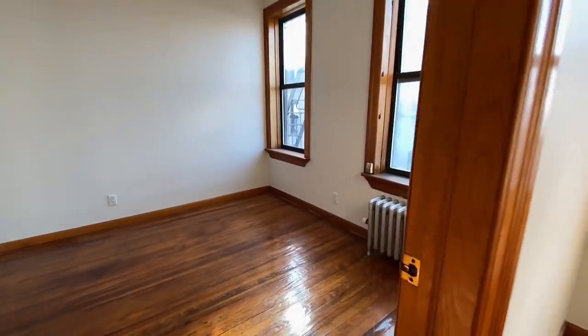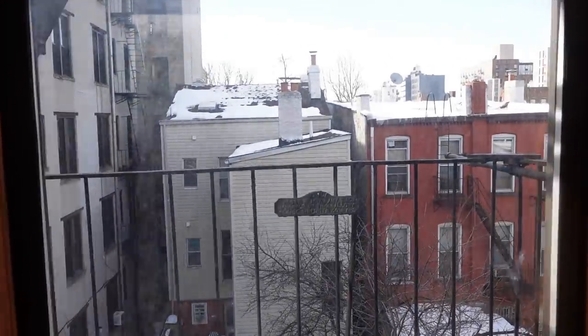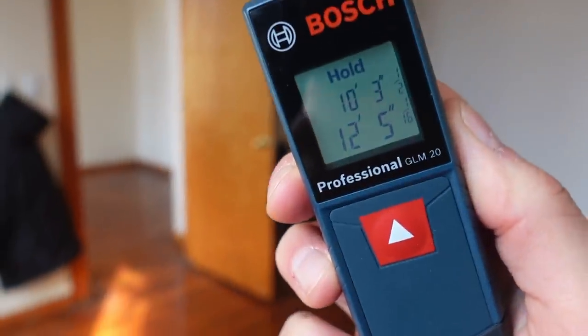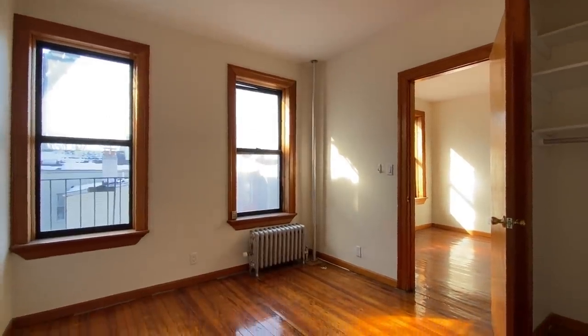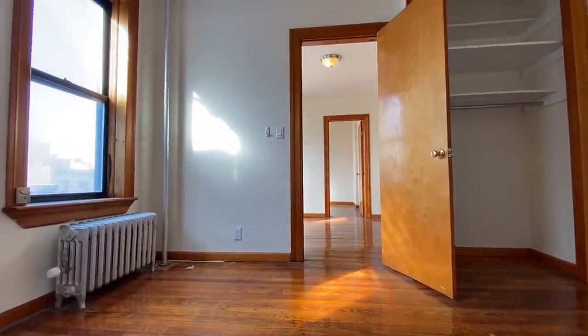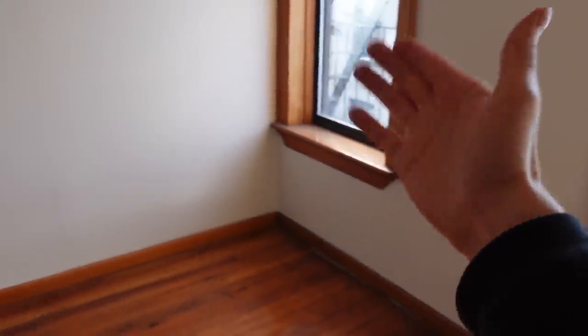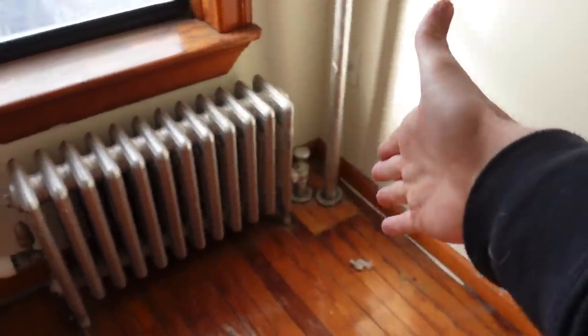All right, this first room that we've walked into has two large windows and it's got the exact same view as the living room. It's almost the same size as the living room, 10 feet 3 inches by 12 feet 5 inches. No doubt this would make a great bedroom, but there's another room over there. And if you rented this by yourself, this could be a living room. This room does have a really big closet and you could put your bed over here or over here against the wall. It's also got a big radiator and one of those heat pipes, which is good.